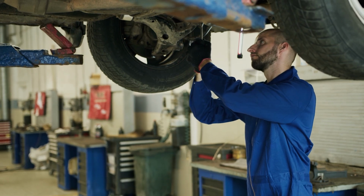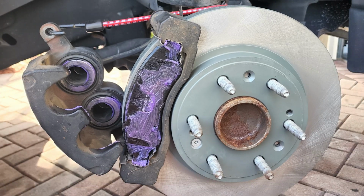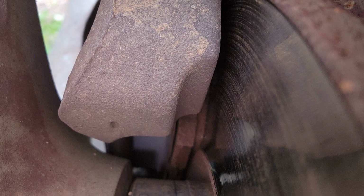I check every rotor for uneven wear because that usually means you've got a sticky caliper. These metal discs need to be smooth and even for proper braking. When the brake caliper gets sticky, it won't hold and release the brake pads properly.